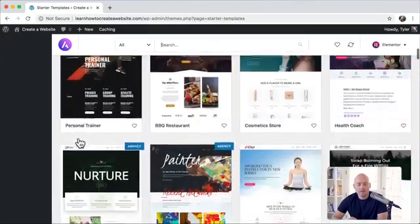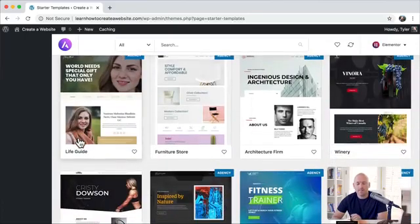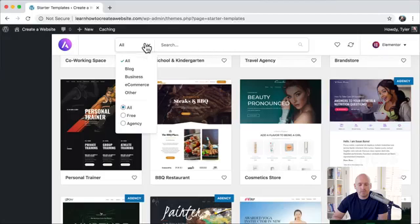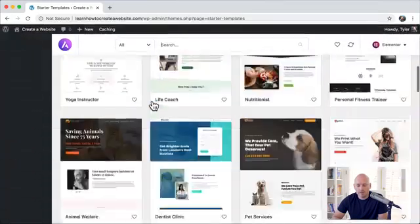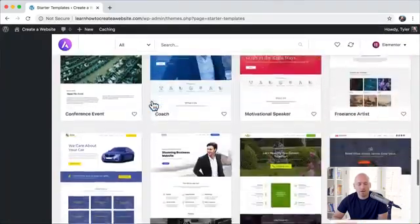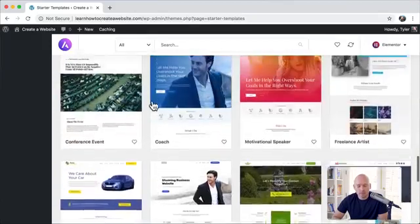And we can see that there are tons and tons of templates. Some of them cost money, but most of them are absolutely free. If we go up right here to this drop down and we click on free, we can see all of the free templates. So this is awesome. They give you all of these templates absolutely free, and you can use them as a really great starting point.